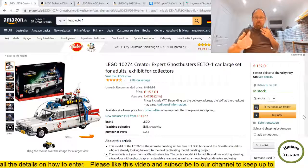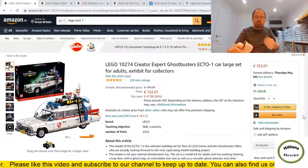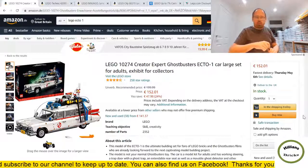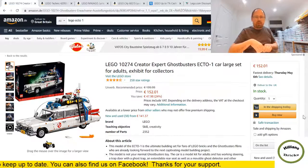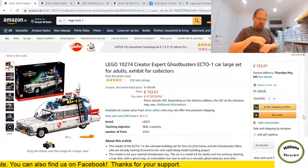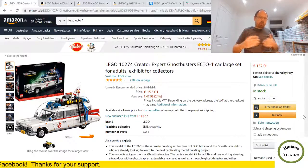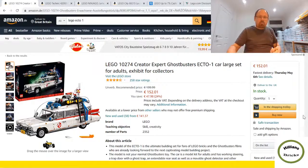Translating this into pounds, it worked out as £143.39 to get it delivered into the UK for this set. So I thought that was a pretty good deal. It's a similar price to what I've seen elsewhere, about £145, give or take, so it's around the market price. But you can also get it from Amazon Germany, and it's worth checking out the price fluctuations that are happening. And next we're going to go to Amazon France, the last Amazon that we're going to highlight today.